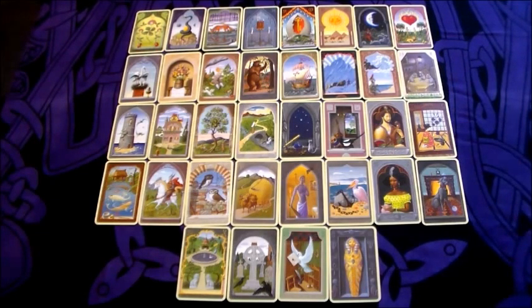So in the first part, I introduced the tableau and introduced my friend Howard, and I always do this. I go into the reading without explaining who Howard is and why this came about. So Howard is a friend of mine, and when I was just starting in on my Lenormand journey, especially reading for other people, Howard was kind enough to be a guinea pig for me.